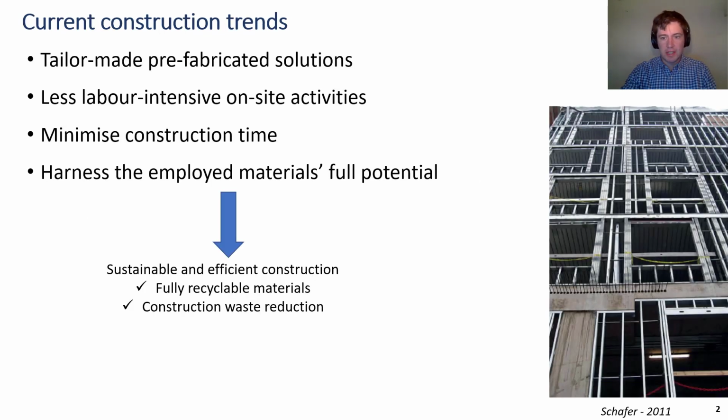Current construction trends aim towards tailor-made prefabricated solutions that lead to less labor-intensive on-site activities, construction time minimization, and harnessing the materials' full potential. This is driving the industry towards a more sustainable and efficient construction framework using materials that can be fully recycled. So this is where light-gauge steel frames come into the picture.